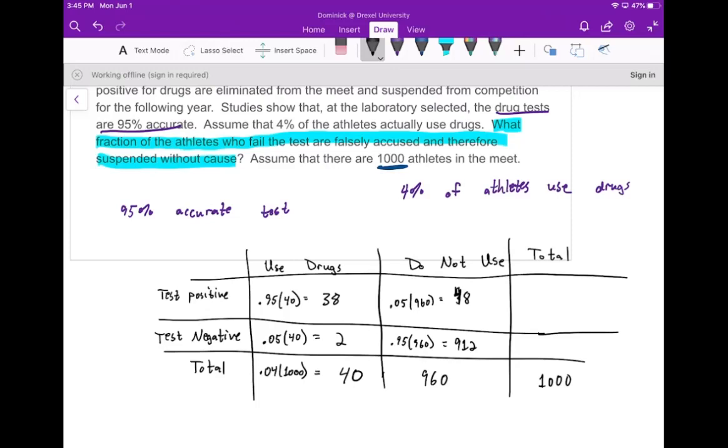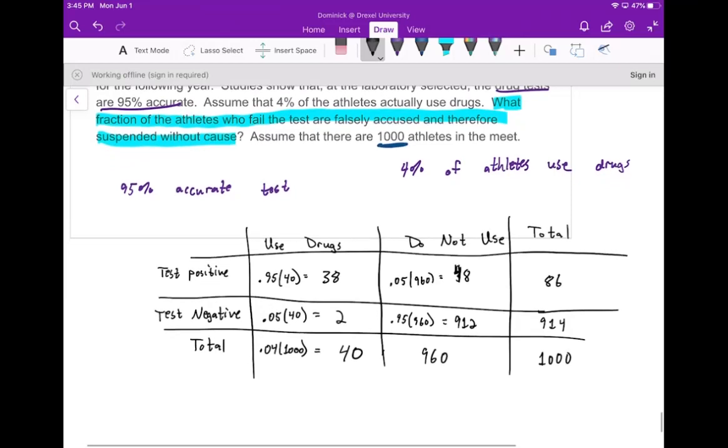So it looks like the total that would test negative would be 914, and the total that would test positive would be 38 plus 48. So then that would give us an 86. Okay, now we can answer our question. Want to know what fraction of the athletes who fail the test, right? So fail the test means that they test positive. So we're looking at 86.